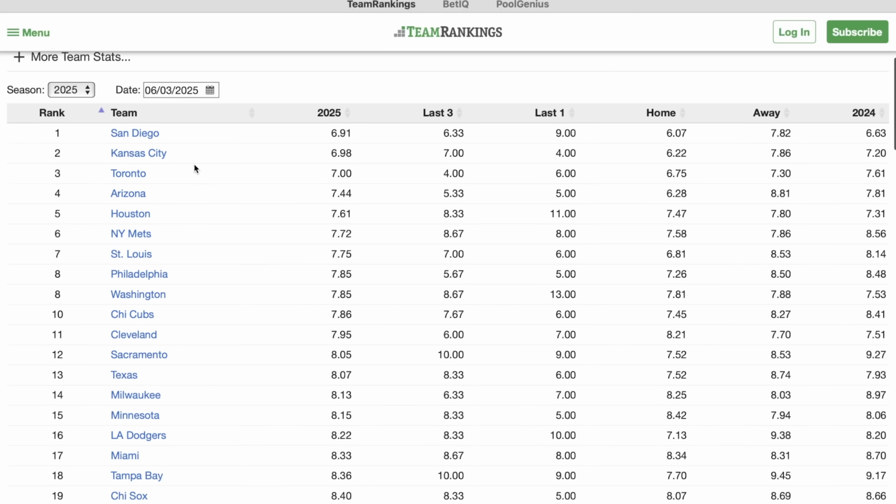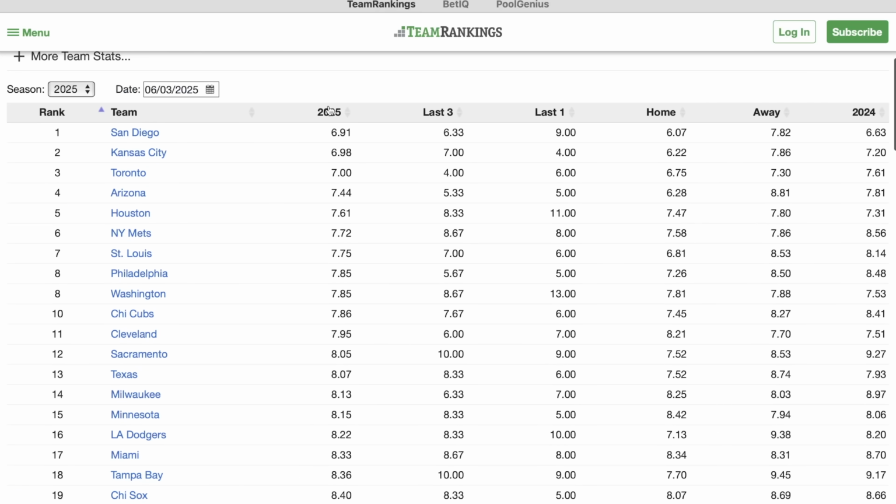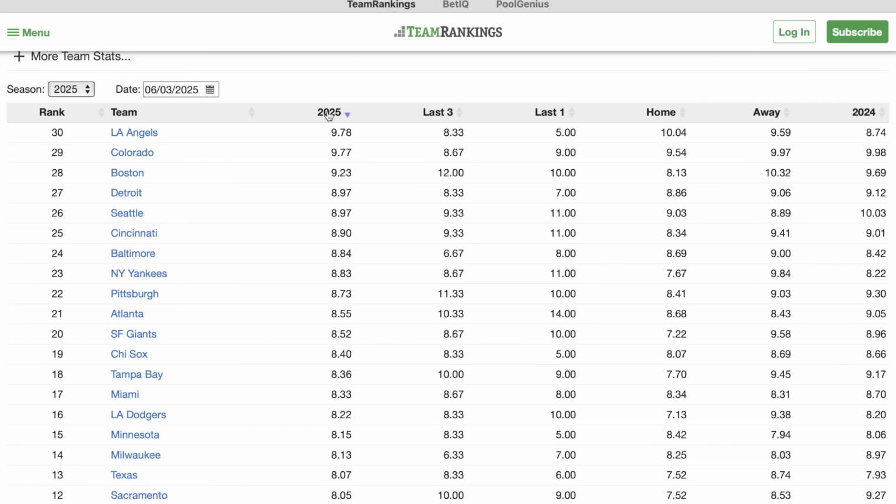And so what we're looking at right here is the teams that strike out the most. So these, like the Padres, the Royals, the Blue Jays, they strike out the least amount in all of baseball. So all I'm going to do is click this so that we can see the teams that strike out the most in Major League Baseball. So we're going to want to focus on the Angels, the Rockies, the Red Sox, the Tigers, the Mariners. All of these teams strike out the most in Major League Baseball, and when we're going after alternate line pitcher strikeouts, we're going to want to focus on the pitchers that are going up against these lineups.